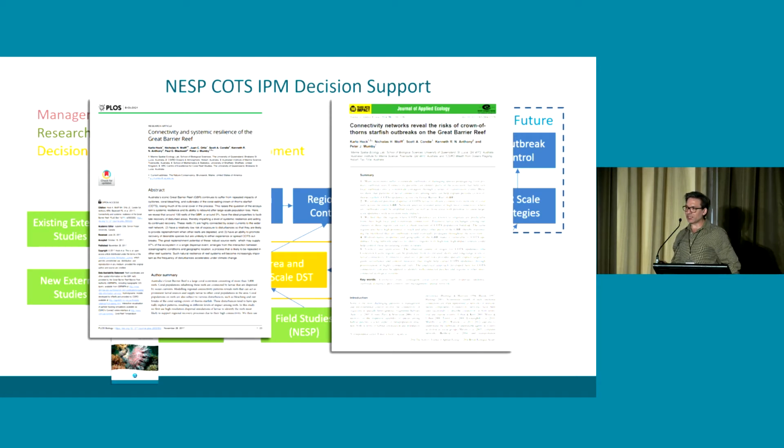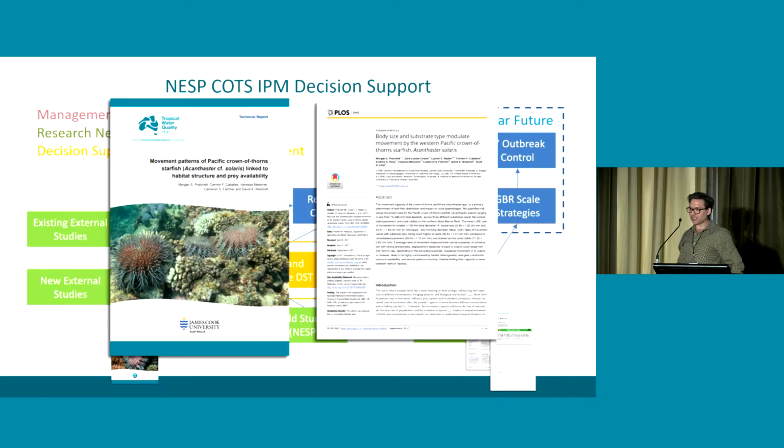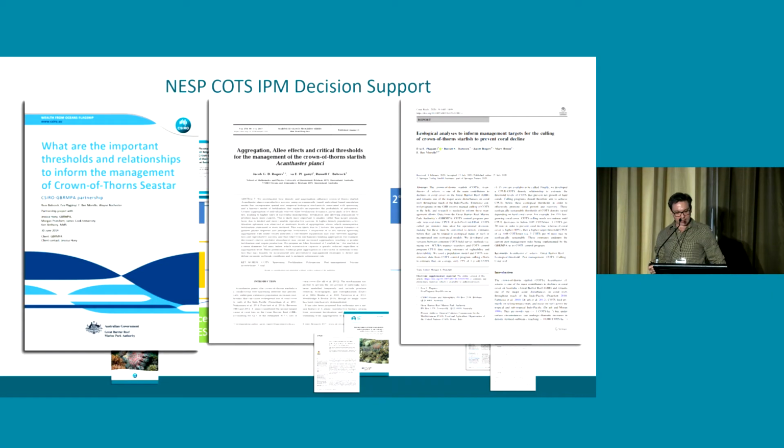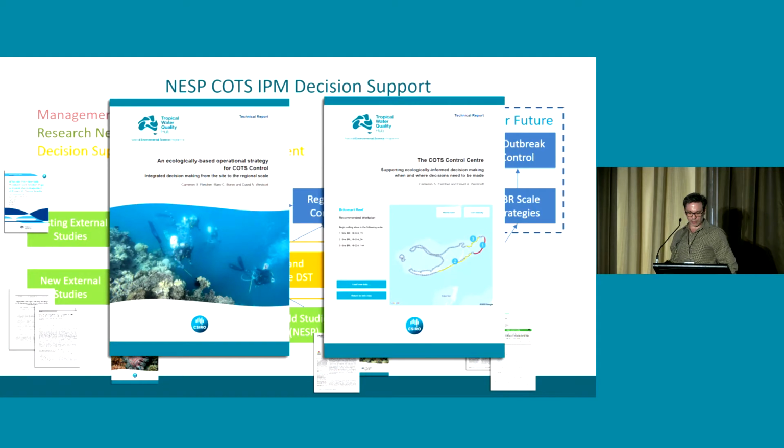And then with the expansion of the control program in 2018, we were able to take all the work that had been done within NESP around the movement of COTS and COTS biology and combine it with some existing studies about COTS density thresholds and integrate them into a new ground-up, ecologically informed control program underpinned by a decision support system.